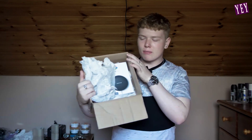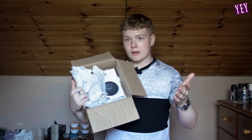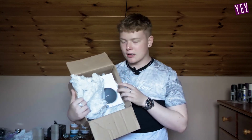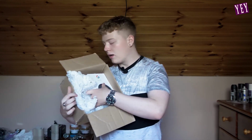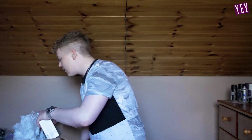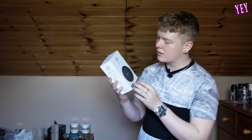I don't know how well that's being picked up by the camera because, like I say, the autofocus on the Lumix is terrible, so I've had to throw it in manual mode, and it's very difficult to tell exactly what's in focus with the small monitor. But that there is not a Huawei box. Let me just go ahead and throw this down without showing my address. That there is a Google Nest Mini box.